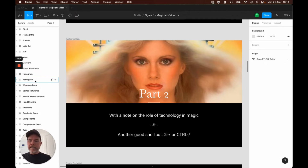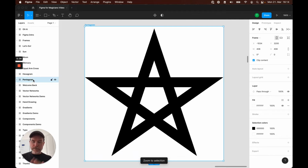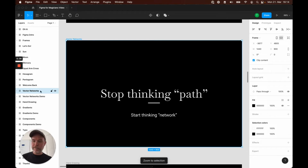All right, let us dive in. Where were we? Okay, we were talking about vector networks. We did a quick example when we drew our pentagram, and I kind of glossed over some things and promised that we would go into it in more detail, which we are about to do now.